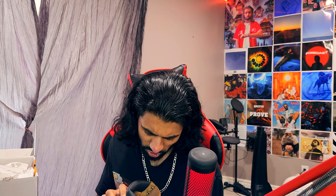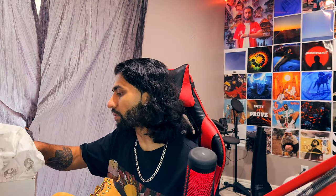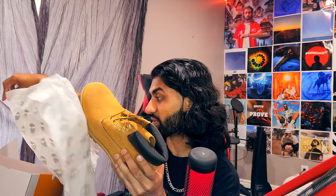And then on this side, we got 400 gram PrimaLoft Timberland with the serial code. Super official. Check that. Here's some cardboard, paper. Clearly, I've never done an unboxing before because I'm not the best at that.